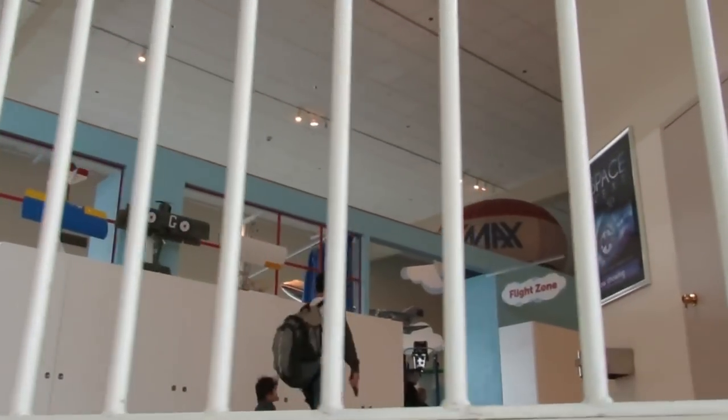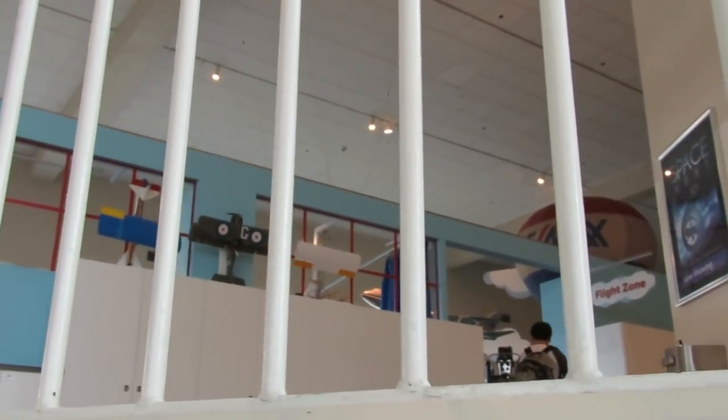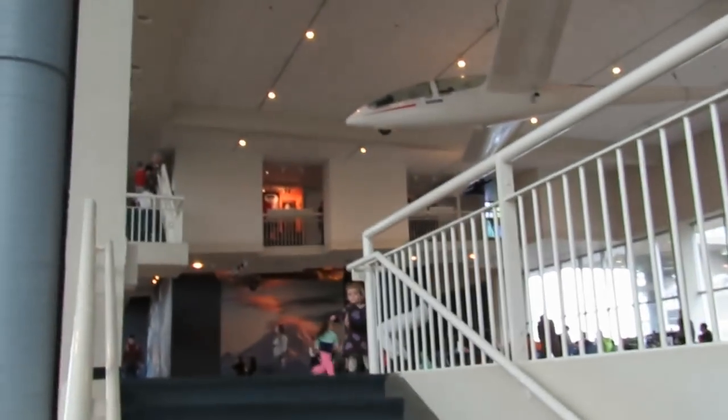There's a little gallery over there called the Flight Zone. It's really set up for kids. This whole area is more like a learning center for kids up in that area.